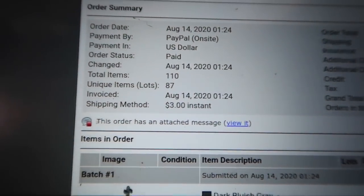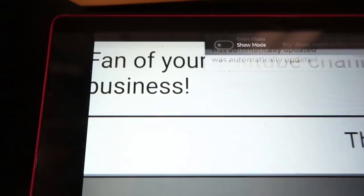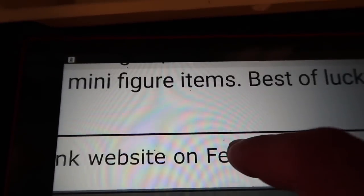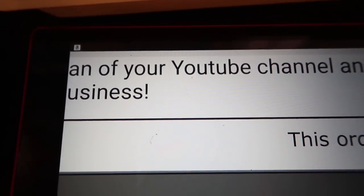87 lots, 110 items. And they did leave a note here. It says, fan of the YouTube channel and had to get some of those new minifig items. Best of luck to you and your business. Thank you very much for supporting us. Very awesome.